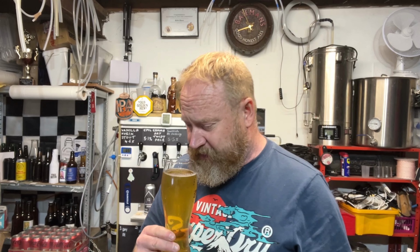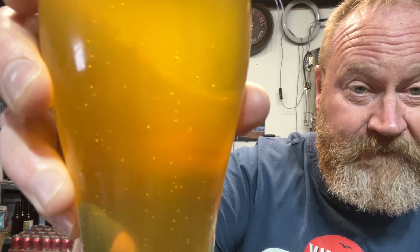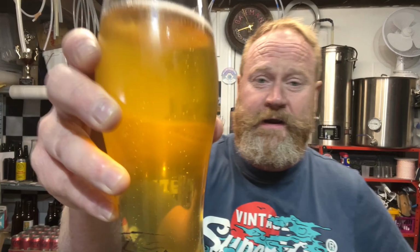Well, I can smell fruit. I think I can smell a bit of lavender, but it's not what I thought it was going to be. Shall we? There's the beer in the glass. A Pilsnery colour. Looks a bit green in this glass, with not a lot of head. It's got nice carbonation, streaming off.